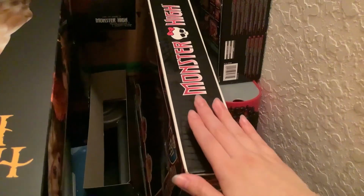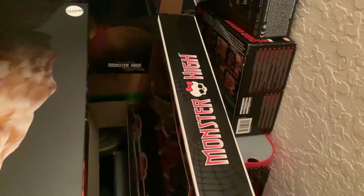I bought this on eBay. Mercari. This was not a flea market find. I wish it was. I wish I could find a flea market Toralei in the box. I've found several Toraleis at the flea market.